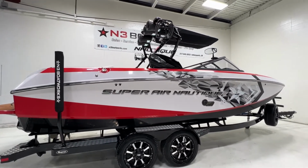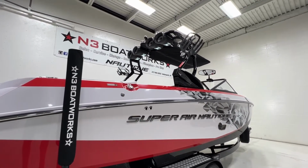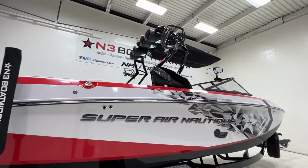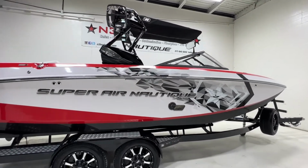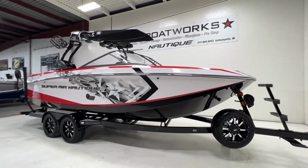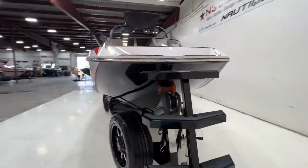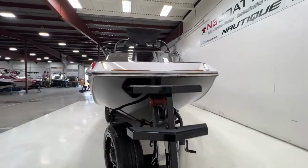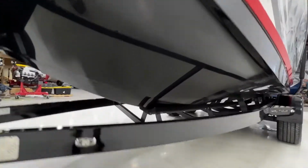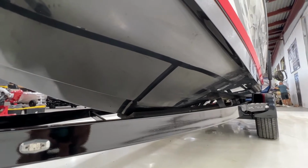We have an onyx black flight control tower, which also has a set of rotating board racks, 4 of the 6x9 tower speakers, and Nautique factory bimini. But this thing's super pretty. Did the bigger mirror. Docking lights up front. Look at this thing. Hull bottom looks amazing. A couple little light marks from the bunks, which we always see.